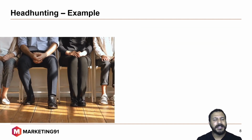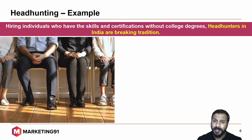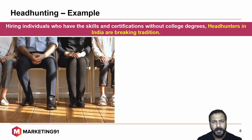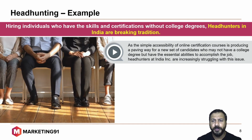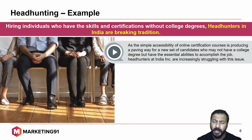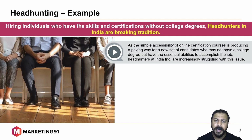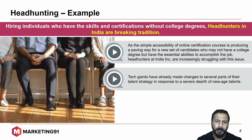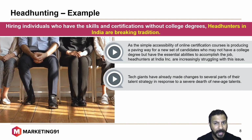Moving further, let's take an example of headhunting, in this case in India. Hiring individuals who have the skills and certifications without college degrees is a trend that has been picking up in India. The simple accessibility of online courses is paving the way for a new set of candidates who may not have a college degree but have the essential abilities to accomplish the job. Headhunters in India are increasingly struggling with this issue. Tech giants have already made changes to several parts of their talent strategy in response to a severe dearth of new age talent.